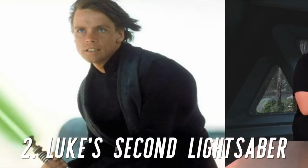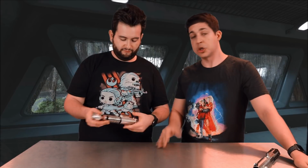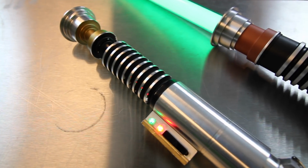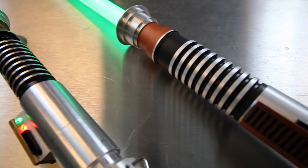All right, number 2. Luke's second lightsaber. All right, so this is Luke Skywalker's second lightsaber that we see first in Return of the Jedi. Now, there are several variations of this, I believe, right, Dave? Correct. There's a hero version that has some great details on it, like these triangles and these extra little black rubber button kind of things.